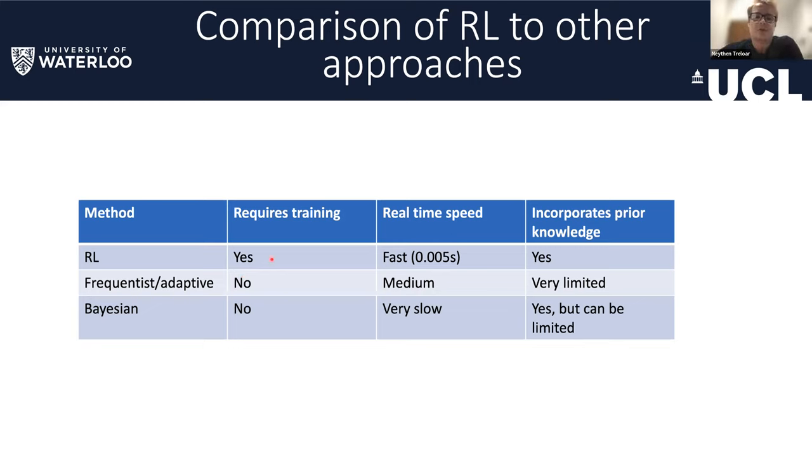So that's kind of the downside, but we do get a couple of really compelling upsides from that. One of those is that the real-time speed for your online experimental design is extremely fast, because you've already trained your agent and all you need to do is the forward pass of a neural network, which I actually tested on my desktop. It's like 0.005 seconds. Whereas for a more adaptive method, these aren't too slow, but you still have to do a parameter optimization task and then the experimental optimization for each time step. And obviously Bayesian, you're talking much slower than that.